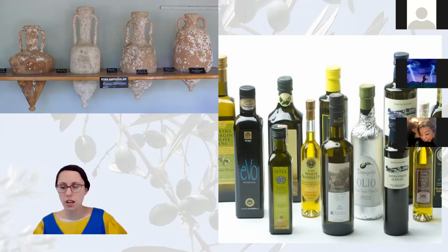Upon completing the racking process, Cato and Columella note that storage should be done in clay vessels. And modernly, you'll notice that a lot of extra virgin olive oil is in tinted glass, which similarly blocks light, and exposure to light can contribute to the degradation of the oil over time.